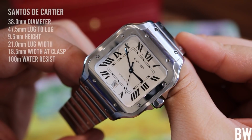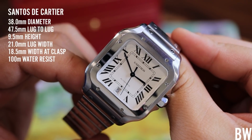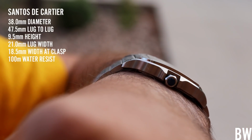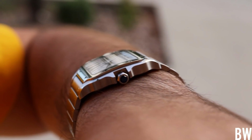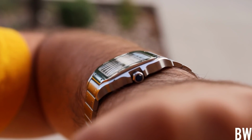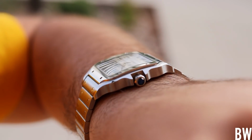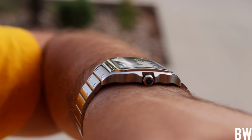I'll put the dimensions here on the screen. I know Cartier says this is more like a 39.8 or something, but I measured 38 millimeters of diameter. It's nice and thin at 9.5, and that is the tallest dimension on the watch. And it's a little bit difficult to measure because you guys will notice we have just an arcing form, a natural curve here to the case. And so it just sits so nicely on wrist. It follows the form of your wrist and disappears.